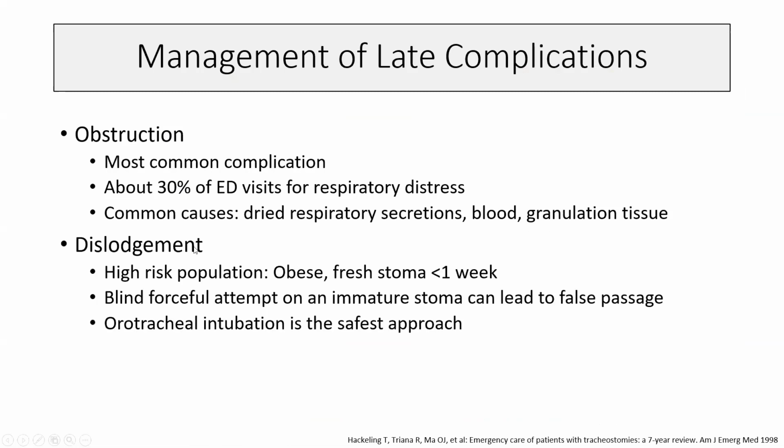The other late complication is inadvertent dislodgement. And this happens in the high-risk population, especially the ones that are obese or have a fresh stoma, which is defined as having been performed within a week, 7 days. It is not a good idea to try to blindly and forcefully recannulate an immature stoma less than a week, because the risk of creating a false passage is extremely high.